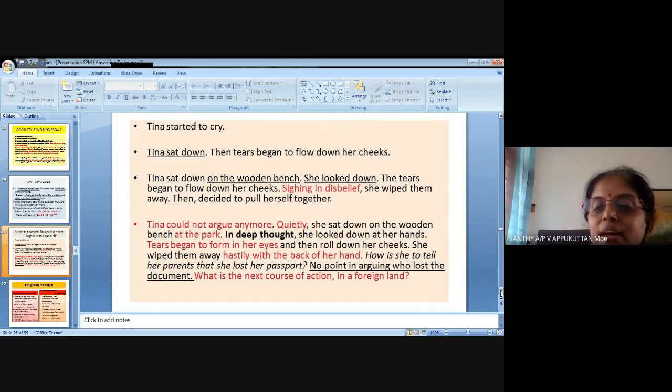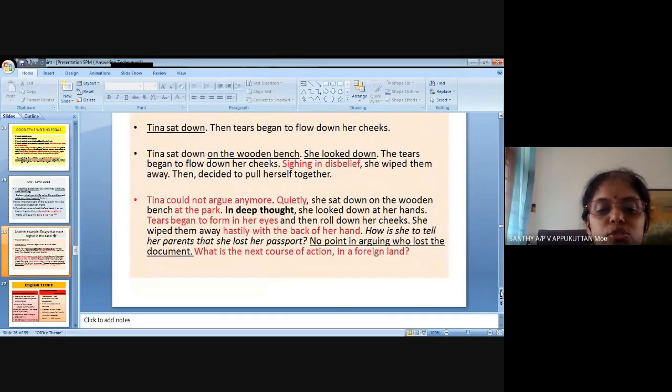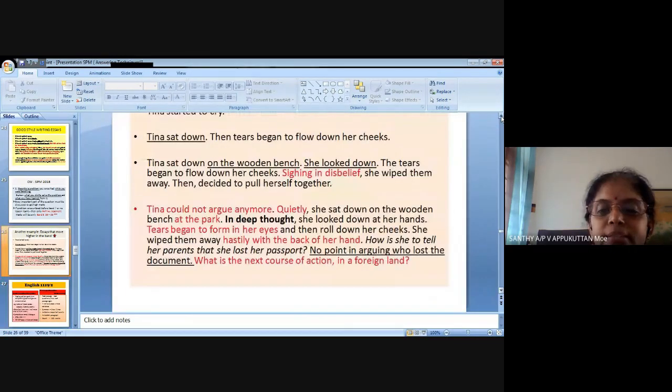So this is in the essay. She has lost the passport. So this is how it can be written to create the momentum, to show you're away in a foreign land and you lost your most important document. What you're going to do, how you're going to solve your problem. Okay, that shows the predicament very well. I think that's all for paper one. I think I've mentioned mostly everything.